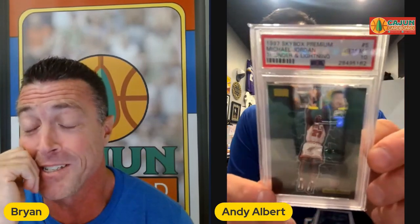I did bring this one because this is one of my faves, but I've got the PSA 10 Thunder Lightning, which everybody I think has seen. I've showed it off at a couple different podcasts and Instagram posts, but I'm obsessed with this card. The shininess of it, the back of it, everything is just so awesome. And I think it's a Pop 16. Is that correct? I was going to say the most awesome thing about it is the pop.